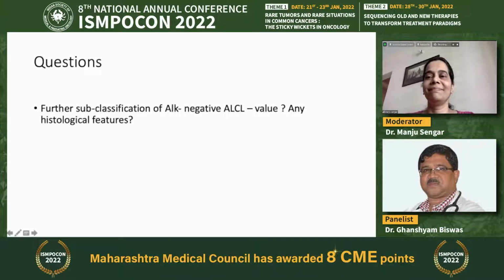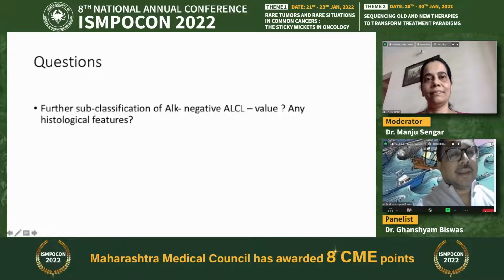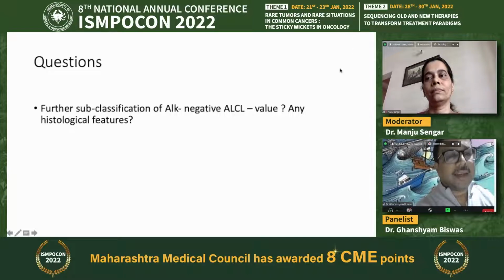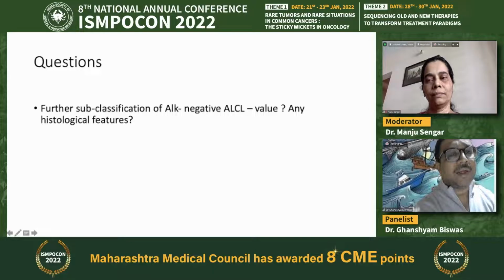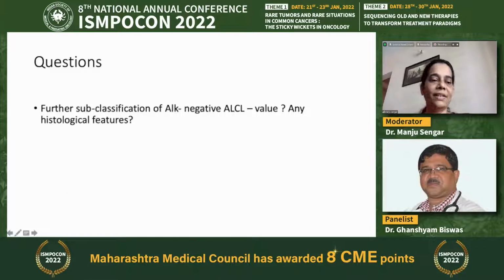Good morning, Hari and Manju. ALK negative is also a heterogeneous group, so they may not behave like the ALK positive we know, but still there is a cohort of ALK negative, especially with DUSP22 rearrangement, that can behave like ALK positive. The other molecular marker is TP63 positive, and these will behave like a true ALK negative. So at least these two markers and TIA, if that is also negative, there is a cohort of triple negative also.